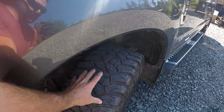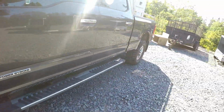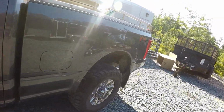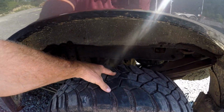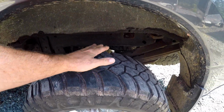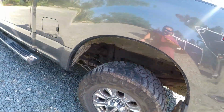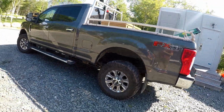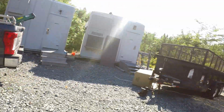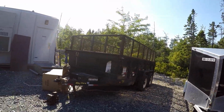So these will last me a while. These will definitely last me a while. But doing what I do, in the situations that I'm in, I like to put a brand new set of tires on my trucks before winter. There's still some serious life left in these. And these have about 30,000 miles on them right now. Maybe a little bit more. And like I said, it's hooked up to this trailer the majority of the time.